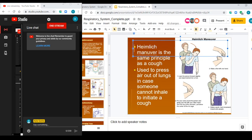There we go. The Heimlich maneuver is the same principle as a cough. All right, so let's go back over a cough. Anything that gets into the airway triggers a response, and we build pressure from down low and push upwards to eject whatever is in the larynx that has messed with our airway, right? We're going to cough, right? Now, the Heimlich is basically us creating a cough.